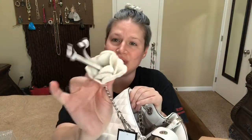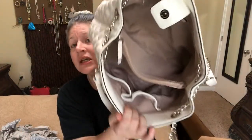I've never owned a 9 West purse. It does have a tag still connected, so I don't know if someone just thrifted this bag because they decided they didn't want it. It has this cute little tassel going on, and it does have like packaging on the inside of it. And it has a shoulder strap with these chain-like items. The inside, I mean, it looks like a nice bag, a nice clean bag.